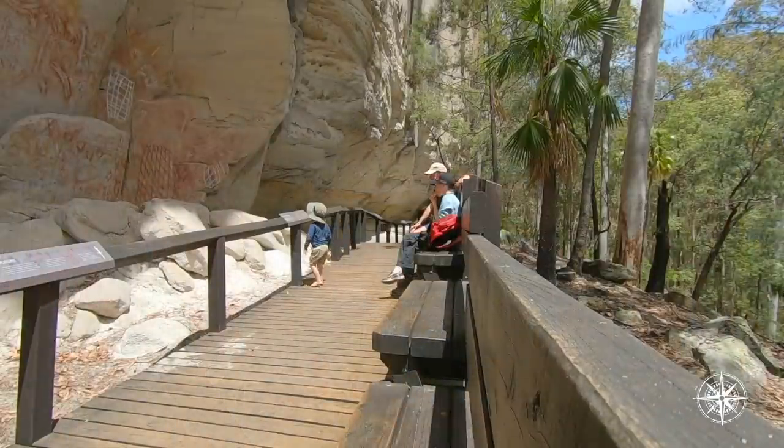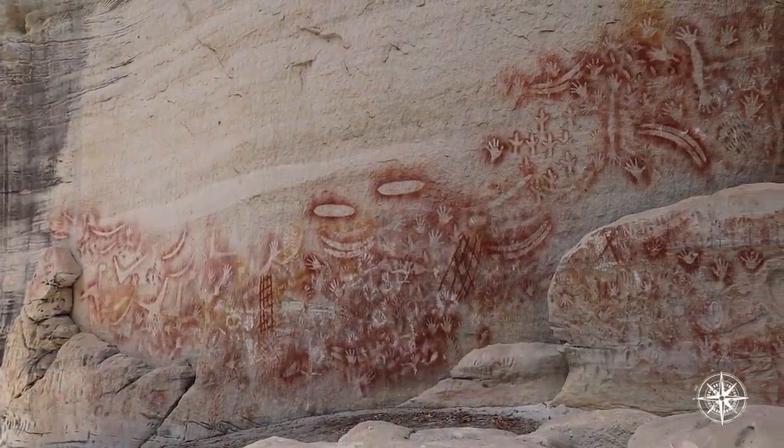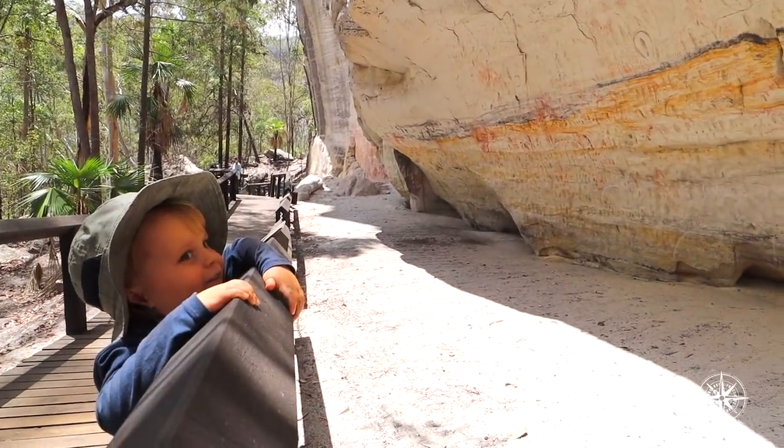Oh, how good was that? Amazing. Okay, we have seen some incredible Indigenous artwork during our travels. Yep. And when people ask us our favourite site, we always say Carnarvon Gorge, Central Queensland. The art gallery there, as it's famously known, is this 62-metre escarpment with over 1,000 pieces of artwork that are all etched or hand stencils. That is predominantly what is on that wall.